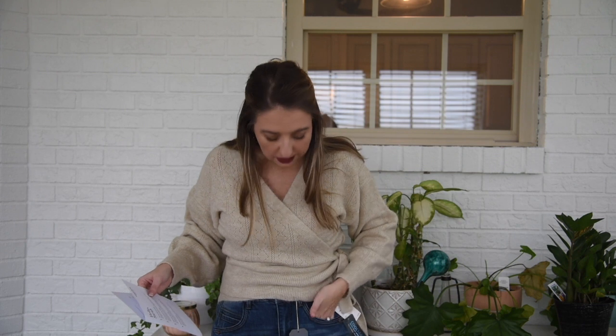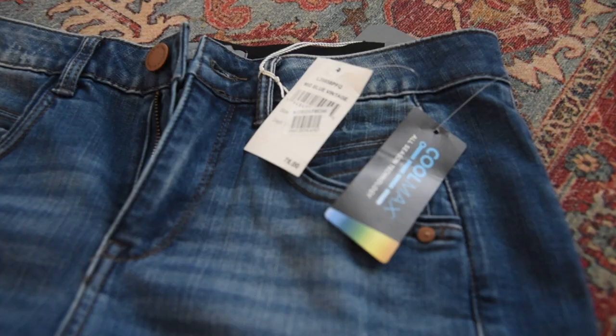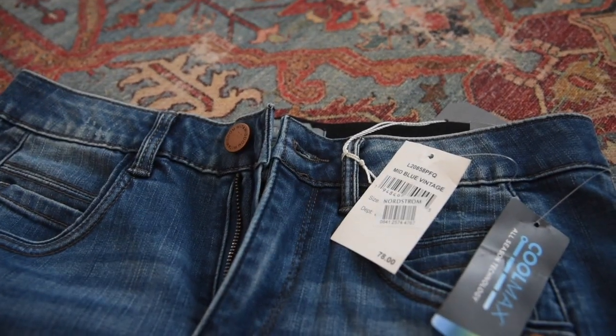I don't know how much you can see in my frame here because I'm not adjusting my camera, but I do have on a pair of jeans that were sent to me by Trunk Club. These are very stretchy denim. They are by the brand Wit and Wisdom. Never heard of it before.